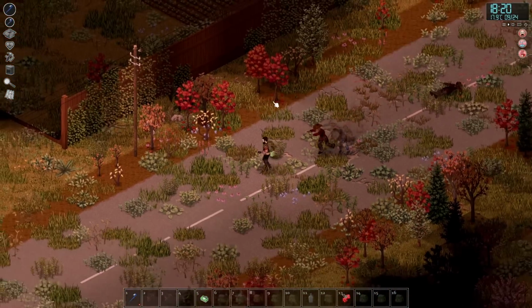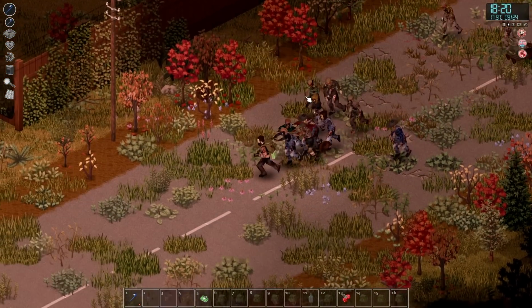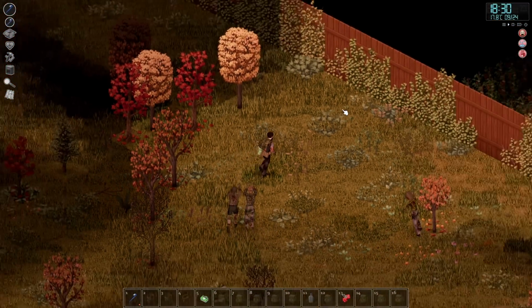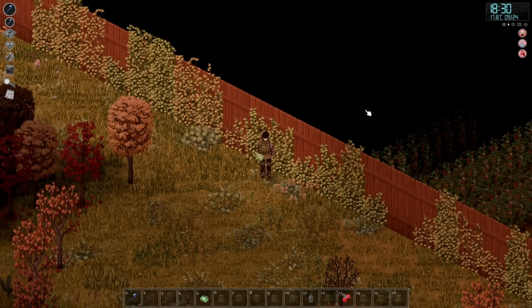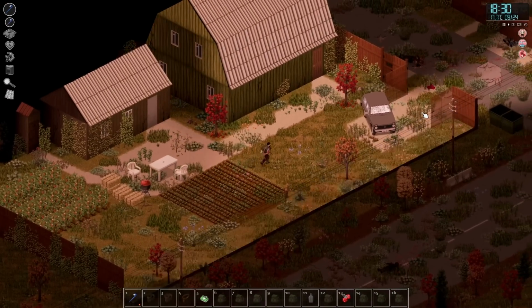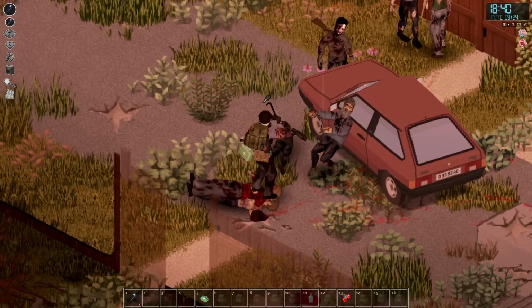Oh, we're not going to have to take these on. We can, but it's going to take forever. We need to hide. We might need to hop the fence. Now, there's another car in the way here. Take out the ones here. Shut the gate.